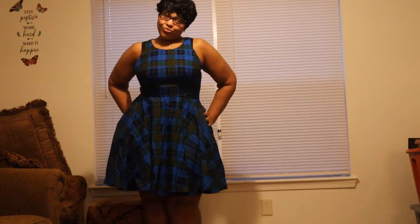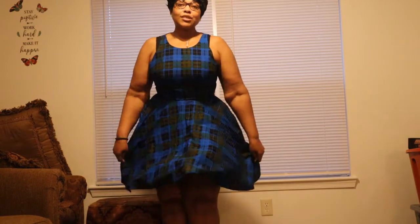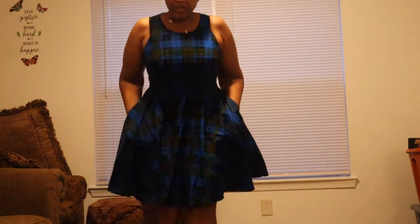The snatch is real. Hopefully I'm not crooked. See what it's giving, and don't mind my socks and my ashy legs. Nice and flowy. It has pockets. Let me come up so you can see the color and the pattern. That is black and blue.